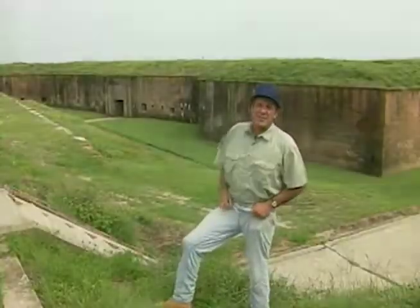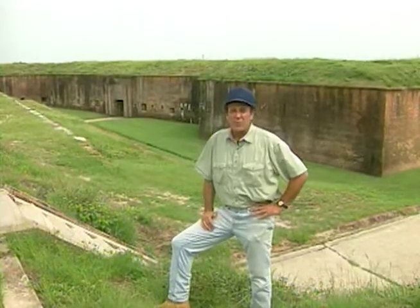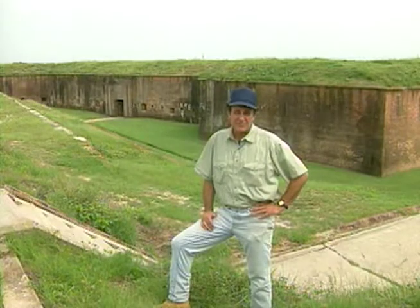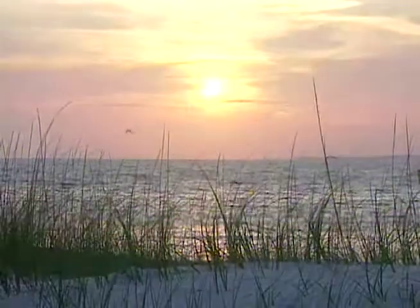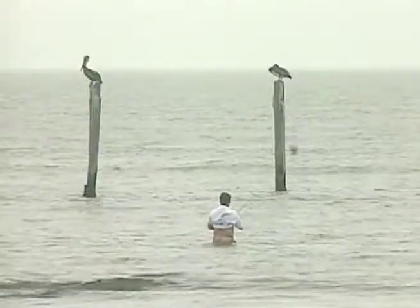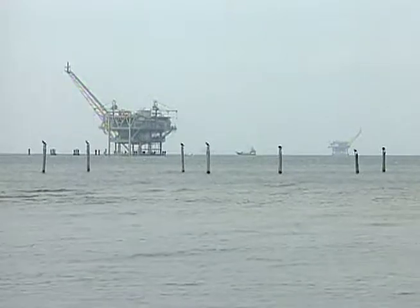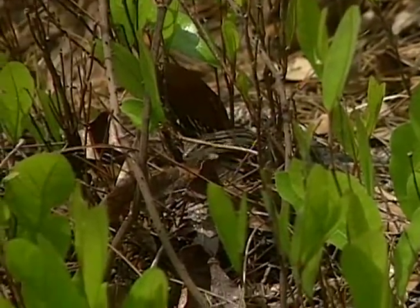Welcome to Discovering Alabama, and welcome to Fort Morgan. In many ways, Fort Morgan is representative of the state itself. Here on this tiny spit of land, you can find unrivaled beauty. We find a paradise for sportsmen. We find a wealth of natural resources. Here we can discover a great array of life. And here at Fort Morgan, we can uncover a history of our state and our nation.